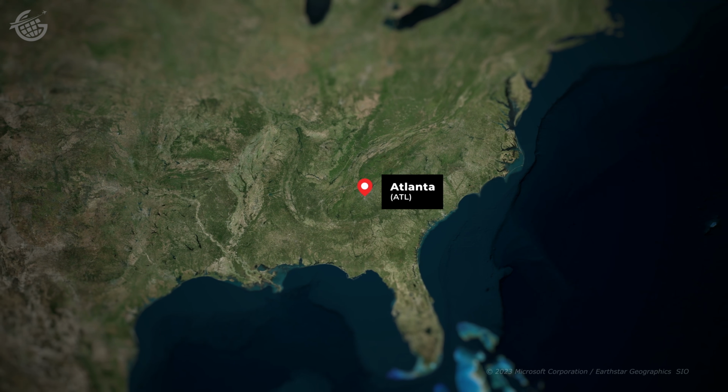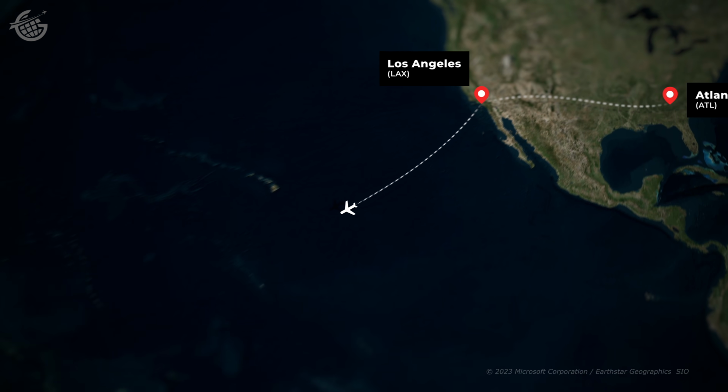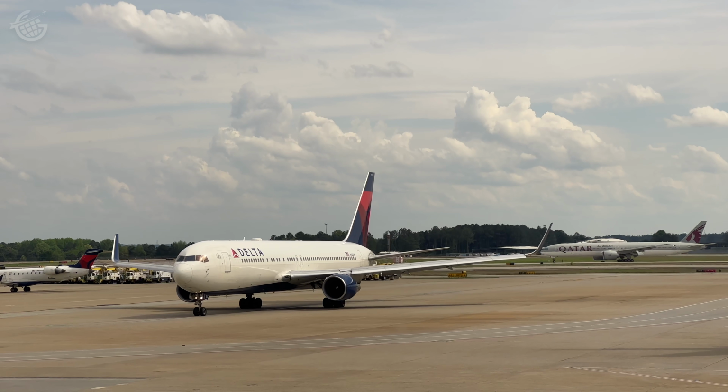Let's head to Australia. We'll begin this trip in Atlanta, Georgia, before flying to Los Angeles, California. Then, we'll fly all the way to Sydney, Australia. If everything goes according to plan, it'll take exactly 24 hours and cover more than 9,400 miles. A 24-hour trip sounds like a really long time, but when you think about we're going across the world, it kind of blows your mind.